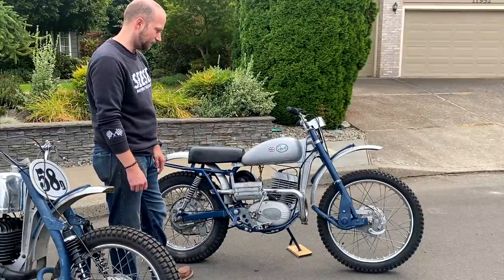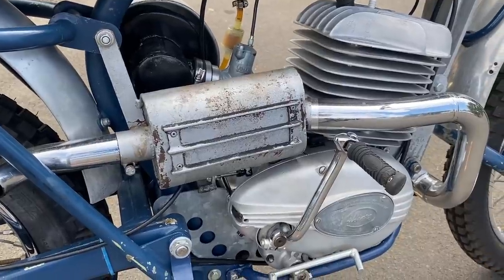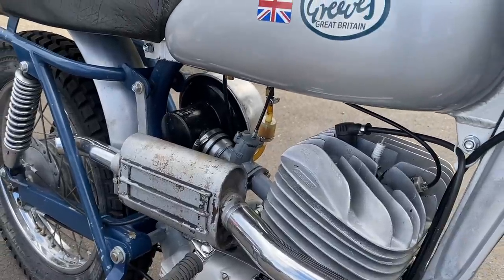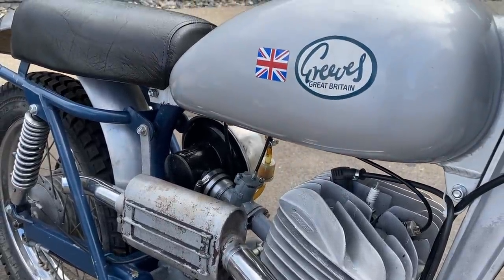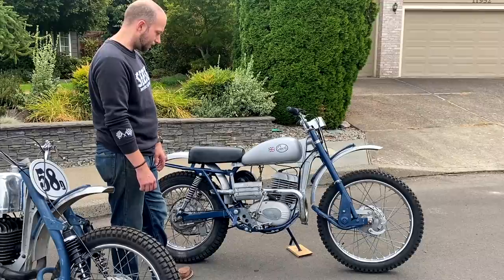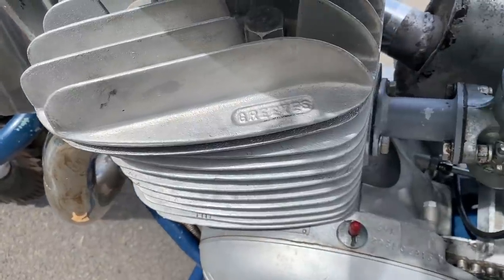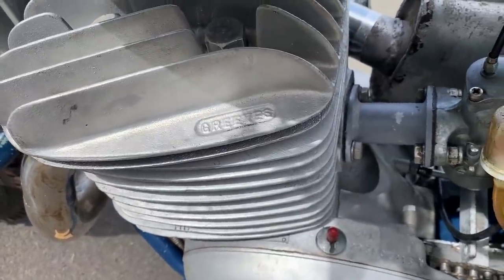I think I got a little bit of an exhaust leak in the front too, which probably contributes to it, but it definitely doesn't quiet it down much. They had a motocross bike that used a frame like this, the Motocross Special and the Hawkstone. They found that it did really well in trials as well, so that's what you see here. Pretty lightweight, did really well in trials.